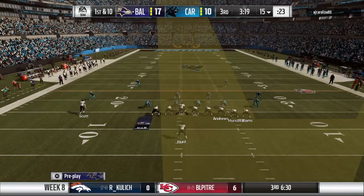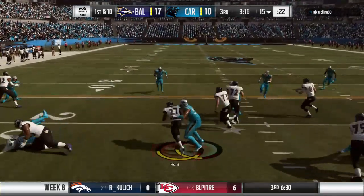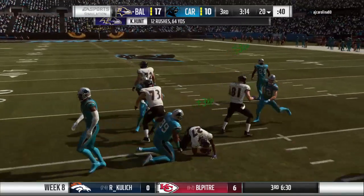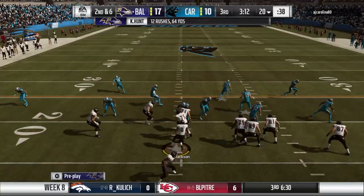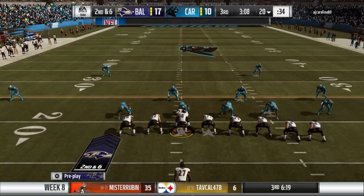No. Check. Patriot. They'll start with Hunt on the ground. And he finds enough of an opening to get this one back up to his 20. Call it a gain of 4 on 1st, and that'll make it 2nd down.